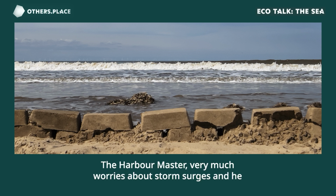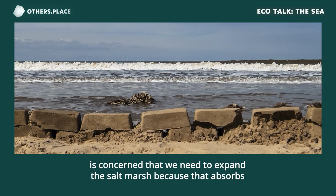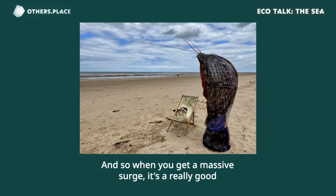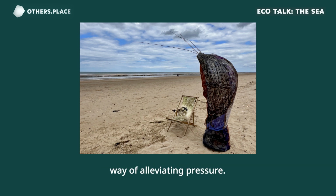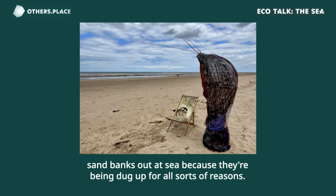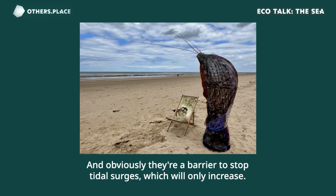The harbour master very much worries about storm surges and he's concerned that we need to expand the salt marsh because that absorbs the energy and the quantity of water. And so when you get a massive surge, it's a really good way of alleviating pressure. He's concerned about pushing for that and also stopping the dredging of the sandbanks, because they're being dug up for all sorts of reasons, and obviously they're a barrier to stop, again, the tidal surges, which will only increase.